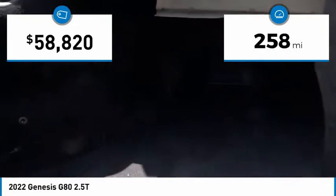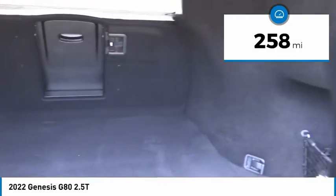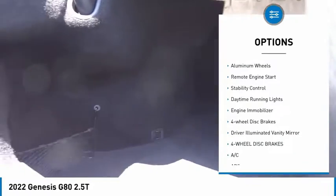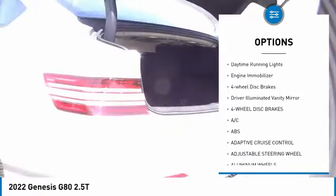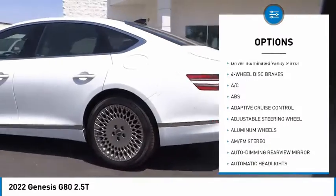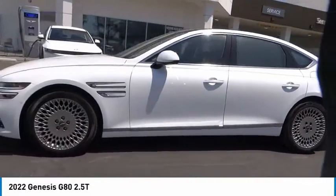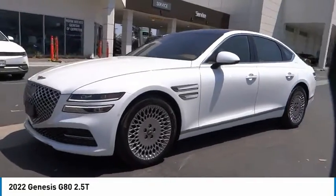This vehicle has less than 300 miles. Here are some of this vehicle's great options: tire pressure monitor, blind spot monitor, heated mirrors, aluminum wheels, remote engine start, stability control, daytime running lights, engine immobilizer, four-wheel disc brakes, driver illuminated vanity mirror.